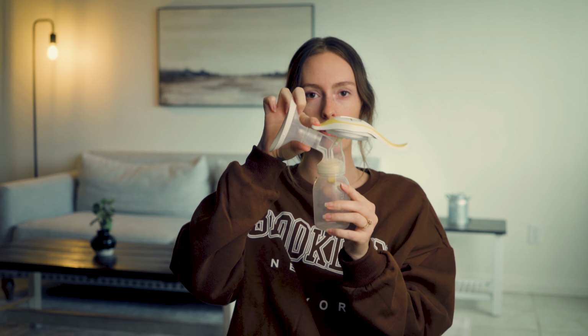A lot of the time I'll take this out with me if I'm going to be out for a few hours and may need to pump in that time. But also if I'm just at home and I don't have the time to sit for like 20 minutes and pump, I'll just use this and it's really great. So a feature that I like on it is obviously this front part right here.